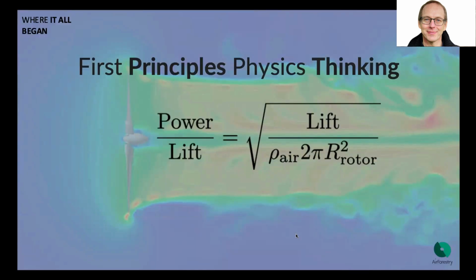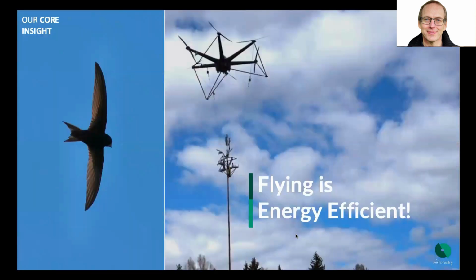And this is really fundamental to the business of AirForestry: energy efficiency. This shows you how the energy efficiency of an airborne drone scales with the size of the rotor and the size of the payload. Double the rotor size and you can lift 4 times more with the same efficiency. So this is our core insight. Flying is actually energy efficient.